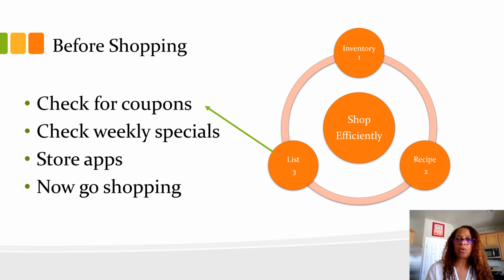Here's the way you're going to do that. You have your inventory, you have your recipe, then you have your list, and from that, you're going to check for coupons. Why do I say coupons? Because the reason you're going to check for coupons, either store coupons or the ones that you get in the mail. You get them in the mail. You also can go online where you have different coupons there.